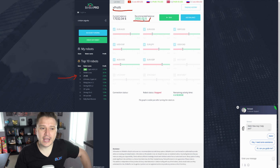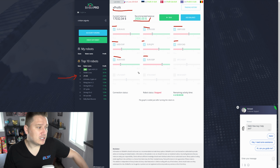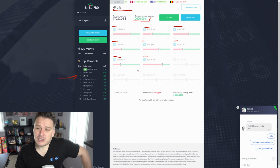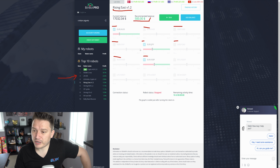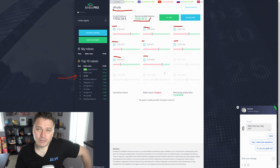If you have in your account or you deposit less than $1,000, you won't be able to use it, okay? Second of all, you gotta take a look at what pairs the robot actually trades with. For instance, EURUSD, AUDUSD, GBPUSD, USDCHF, EURJPY, USDCAD, and EURGBP. Why is it that I tell you this? Because if you take a look at other robots, you guys will realize that they trade with different pairs, okay? So yes, these are the pairs that the robot xProfit actually uses.